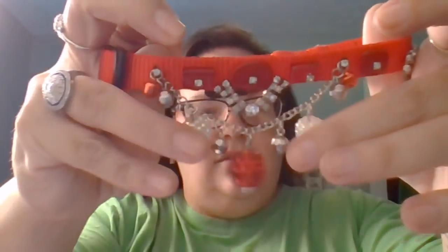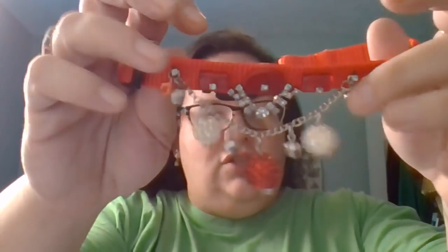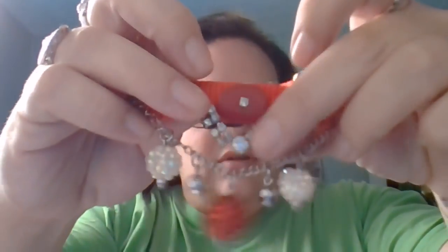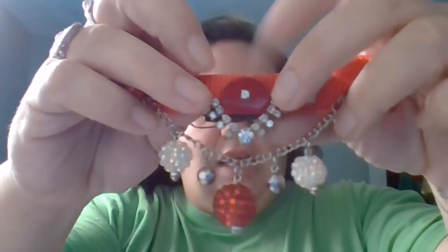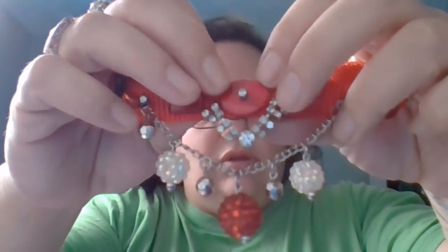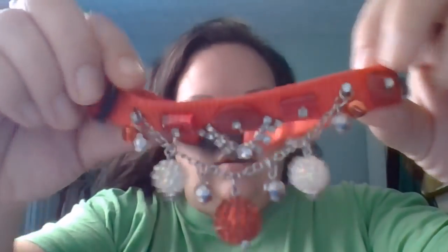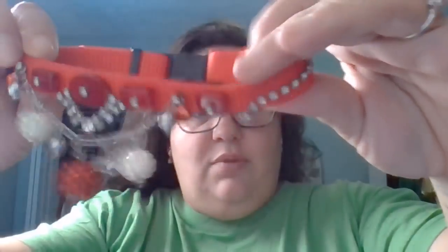I think she posted on Instagram and asked people's opinions of what they thought about it. This was a necklace that we took just the middle section of off, and this was also a necklace, and we used that part, and then we took these beads. These are really pretty beads, these red ones. And then we glued the rhinestones on.